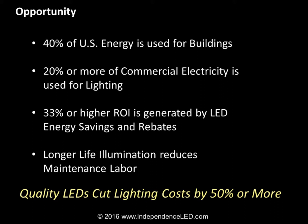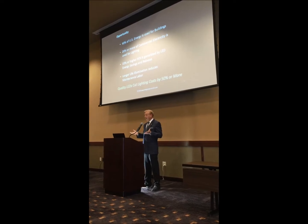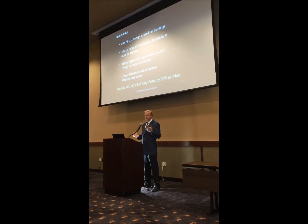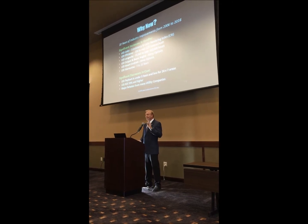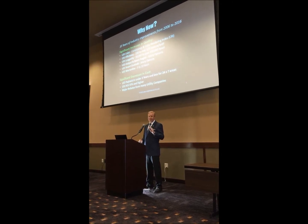And because of the cost reductions for the technology, we can now bring ROI inside of the 33%, even the 50% range, which is a 3 and even a 2-year payback. And now the longer life illumination can also reduce the maintenance labor. When it comes to why now, we've seen an incredible transformation in the last 10 years.